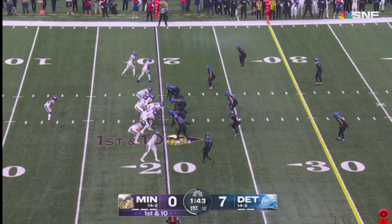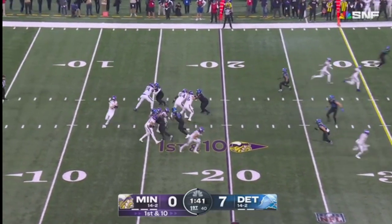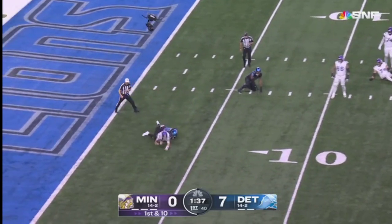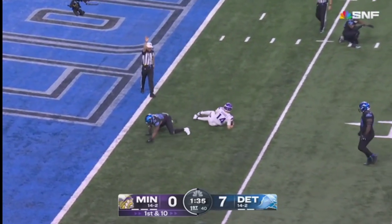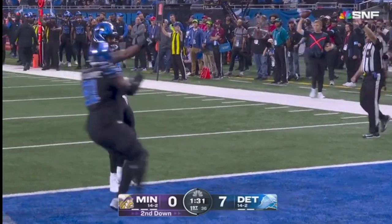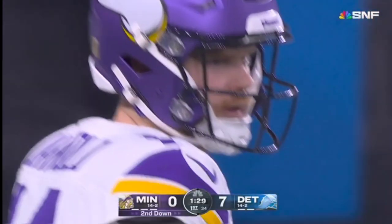Sack guy by 4. Gives you an idea of how they haven't had any pass rush. This drive starts at the 20. On cue, it's a pass rush, and Darnold will go down at the 2. Zadarius Smith, who they traded for after the injury to Hutchinson.